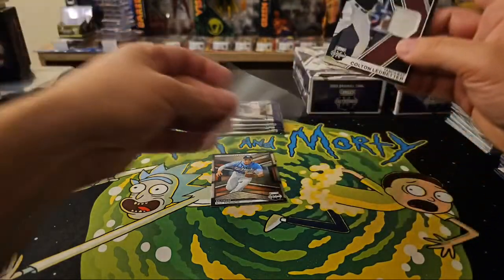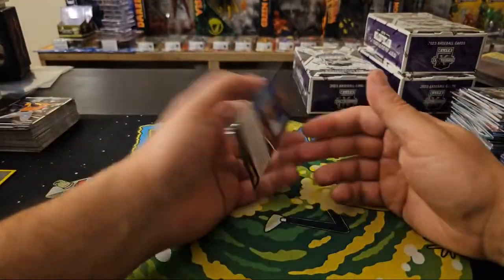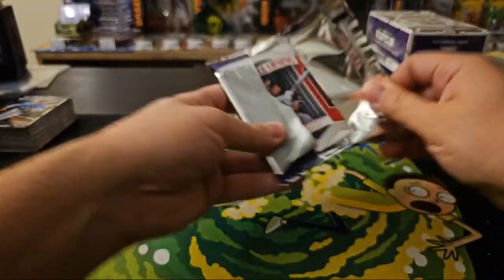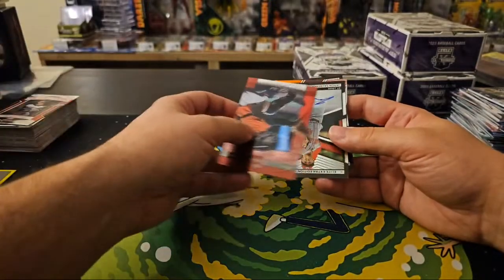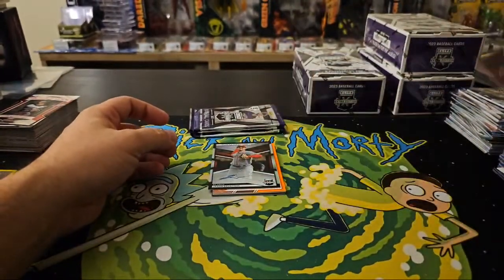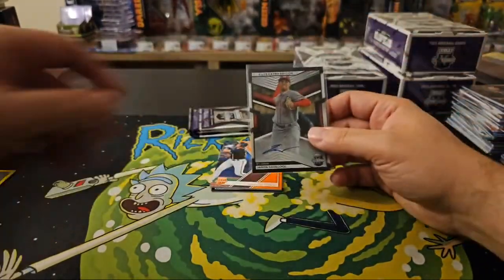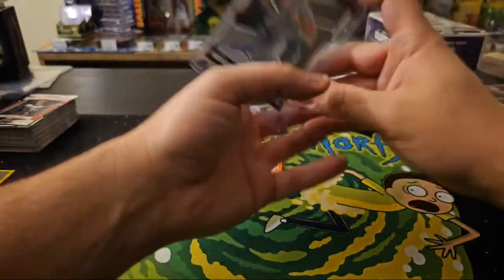Colton Ledbetter for the Royals, or not Royals, Rays relic. Rays, Royals. Luke Kahshiel. Gonna have Tommy or Kyle Teal, 199 Boston. Jason Savakul, Cardinals autograph. Love saying his name. Savakul.